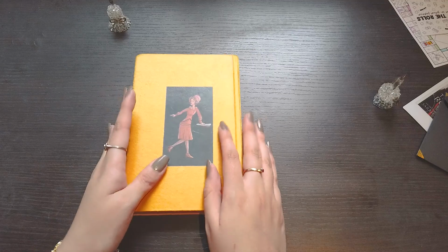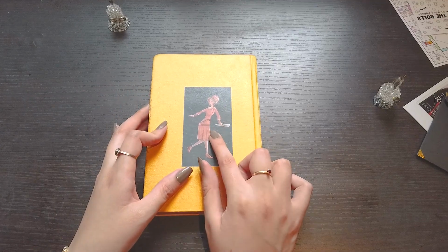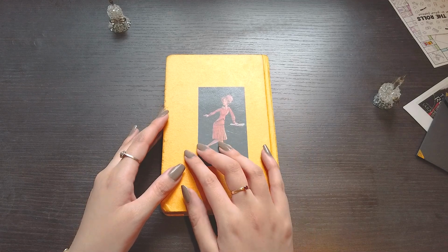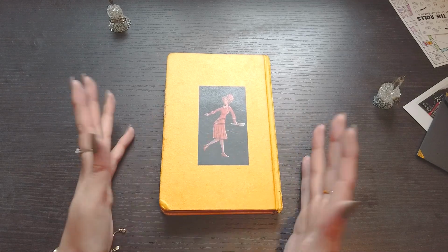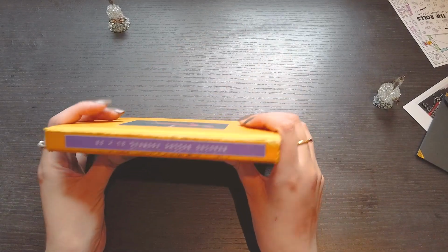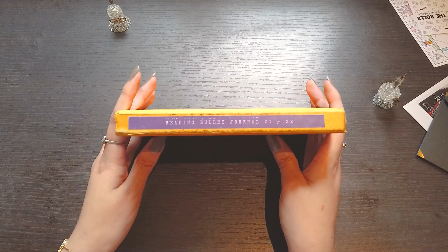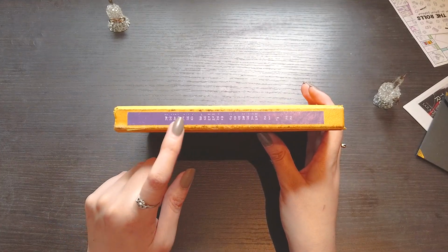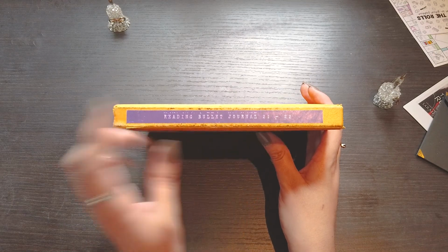That was the end. Oh yeah. This is also mine again for concept art class that I took and I loved it. So I put it there. And finally I put this sticker on the spine, reading bullet journal 21-22.